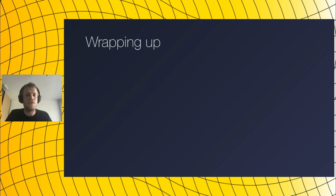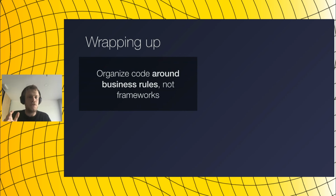So wrapping it up, this is what I wanted to share with you today. I wanted to share the idea of organizing code around business rules, not the frameworks. Frameworks should be treated as an implementation detail. This is not to downplay frameworks. They are awesome. They provide a lot of tools and power to users, and they enable us to create amazing experiences. But still, the business rules should live outside of them, from my point of view.